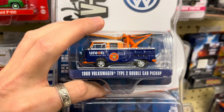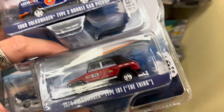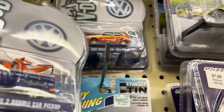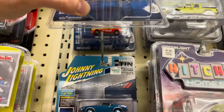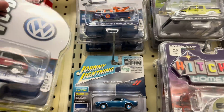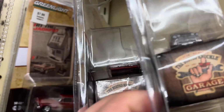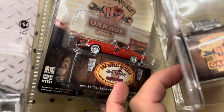So there's a Thing and a Type 2 double cab pickup. I do love the card art. These, I don't really like them. Like, that one looks awesome. The Volkswagen Golf, that one looks cool. But these, not a huge fan of the Thing. Oh, cool. Here's where we saw the first of this busted knuckle set. Here's some of the cars, the Mini, the Studi.